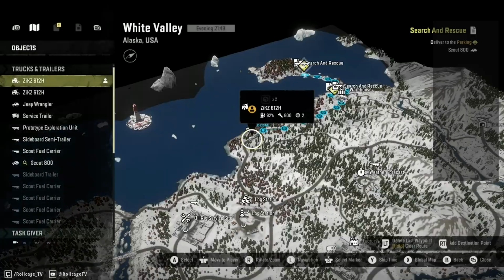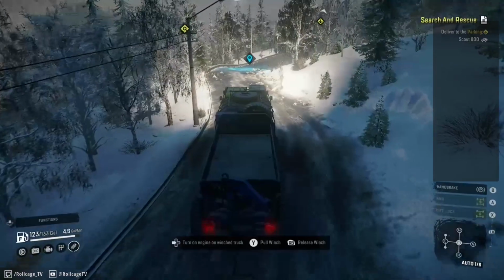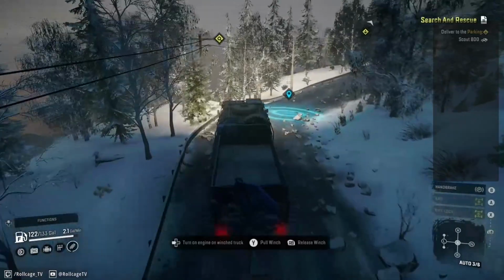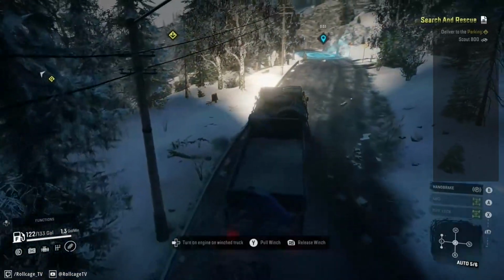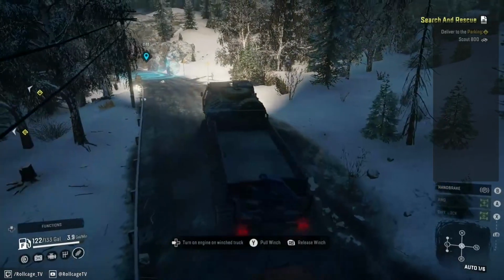Is it dark enough finally that I can go morning? Usually at 2200 it's about the same darkness as it is at 6 a.m. So it's 2150. I think it was maybe 2100. It's dark here in Alaska. If you used to play in Michigan, it's a lot darker in Alaska.